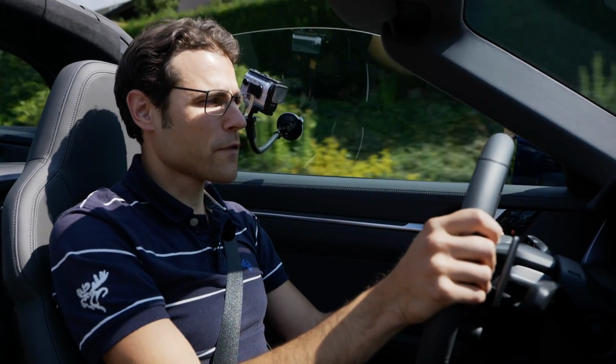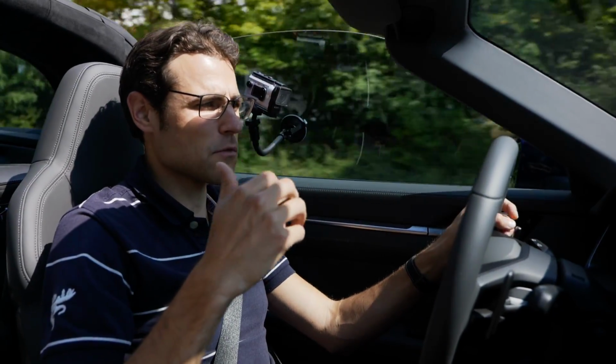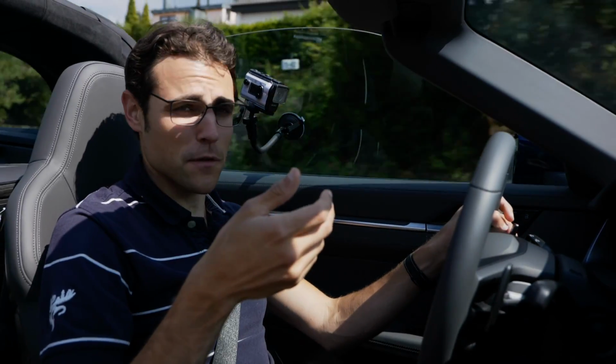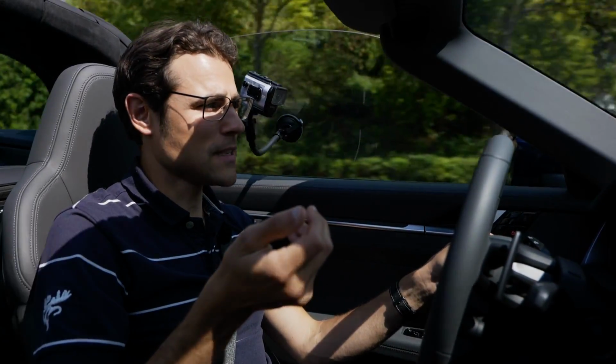Also, another drawback of the Targa roof is you have to be standing still to operate this heavy glass roof, of course. With a convertible, of course, you can then just drive up to 50 kilometers an hour, and that's definitely way easier.